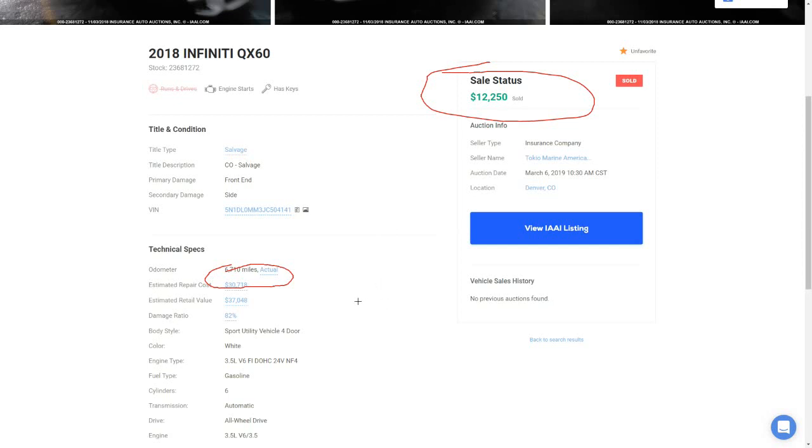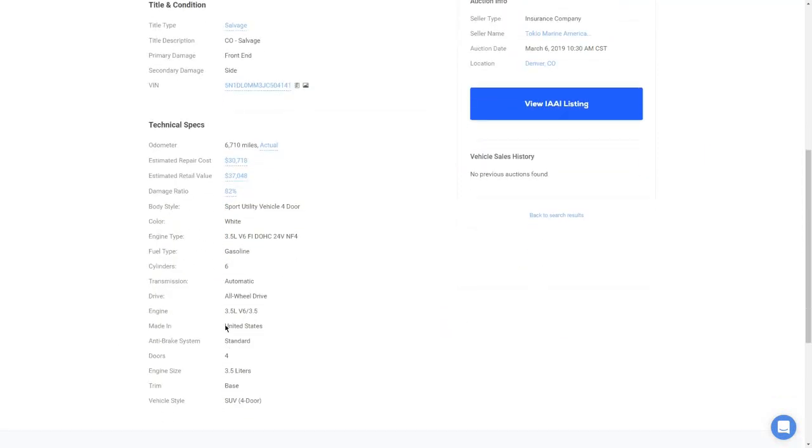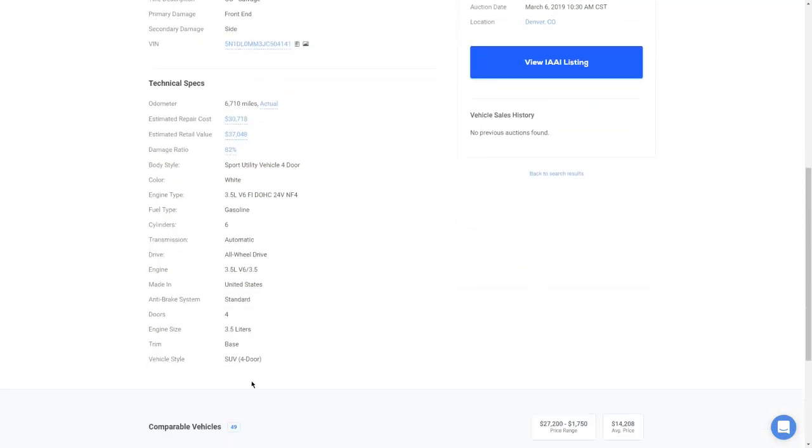So that's what it is. From here you can also see that there was no previous auction, which is what we want. We don't want a car that was previously fixed or something like that. The auction was yesterday here in Denver, Colorado, and a little bit more information about the car: engine, all-wheel drive, trim is base, which is not actually base because it has a few more, 2 or 3 extra packages.